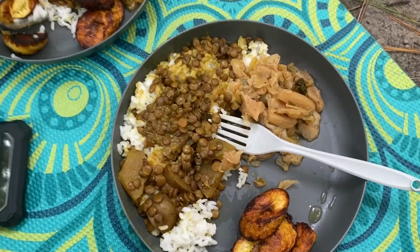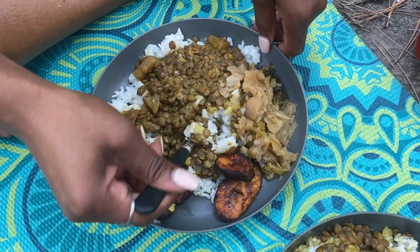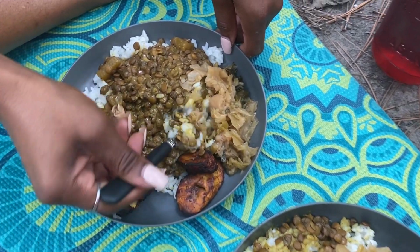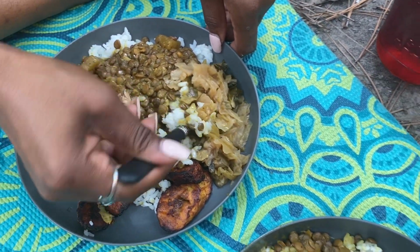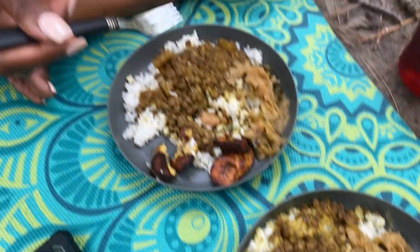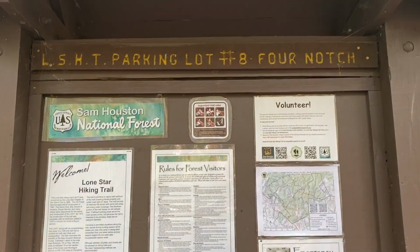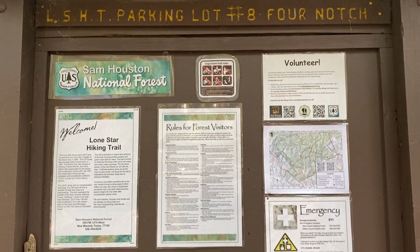Another episode of Van Life Meals. Harry made some curry, lentils, with some potatoes, some collard greens, some plantains. It's really good. And cabbage. That's not collard greens.